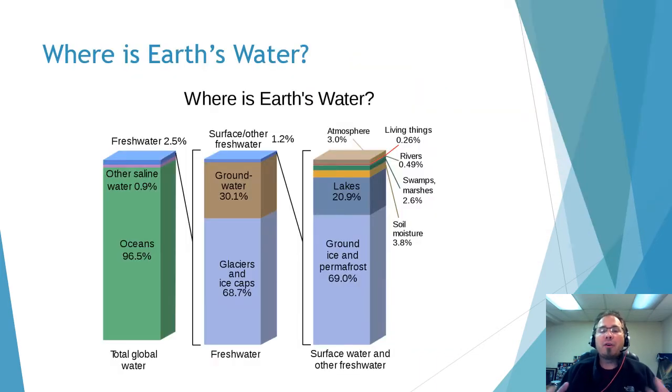So where is Earth's water? Well, hopefully you can see right away the bulk majority of it, 96.5% of all of the water on Earth, is stored in the oceans. Okay, that makes sense. We're the blue planet. Around 70% of the Earth's surface is covered with water, and those oceans are very, very deep. So almost all of the water is tied up in the oceans.